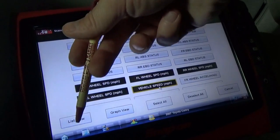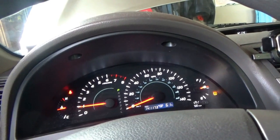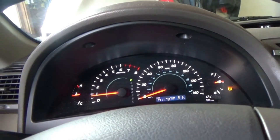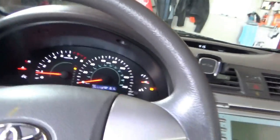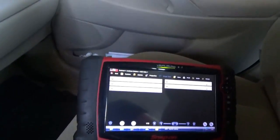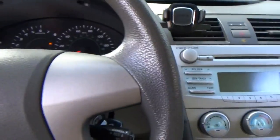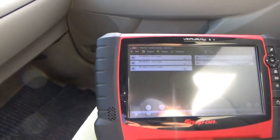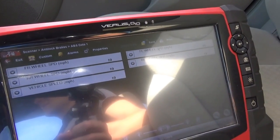Got all the wheel speeds, vehicle speed, list view. Okay, let's fire it up. Everything looks good. And we'll see if we just lose communication. Alright, here we go. Everything looks good. All the wheel speeds are showing fine. Car's driving great.